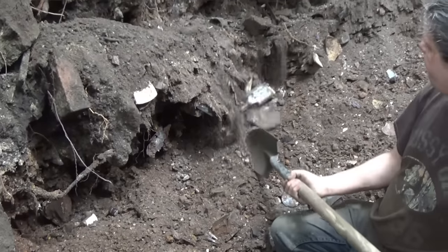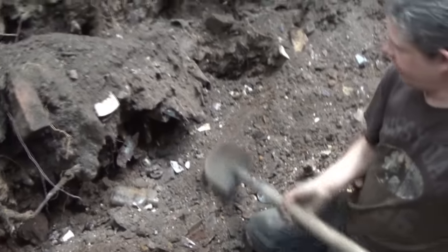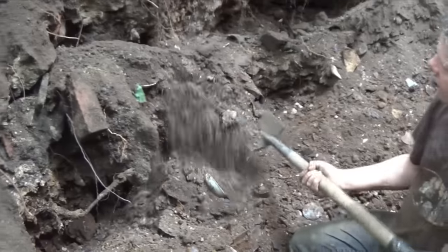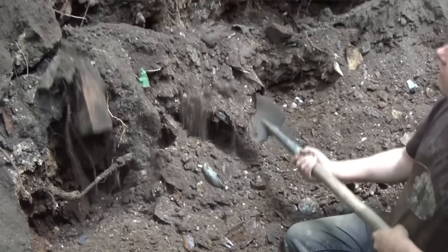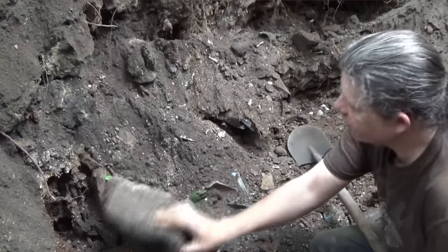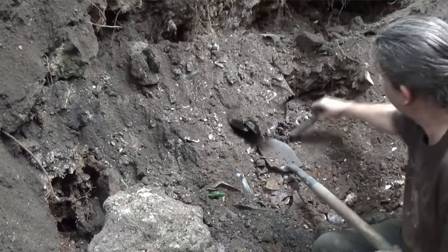Just the way it is. Look at all them whiskeys. One broke, one whole. Yep. One good in there. Well, I may turn the camera off and I may help Paul here a little bit, do some digging. Get both of us digging. Find more bottles, didn't we?